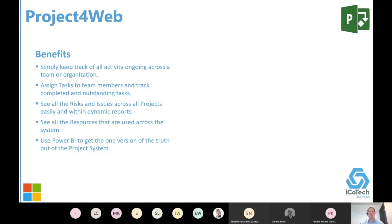Just the benefits then. Simply put, this is a really quick delivery of a technology that allows you to keep track of all your projects across the portfolio, or the organization, or the team. If you want to reduce this to a team level, you can. You can assign tasks. Each project has a set of tasks which you can assign to individuals. And then you can track your risks and issues and use the dynamic reporting to see those risks and issues. And if you want to say how many resources we are using across the organization, you can do that using this service as well. So maybe there's 50 different resources and this much FTE across the organization. And then it's using Power BI to get one version of the truth.